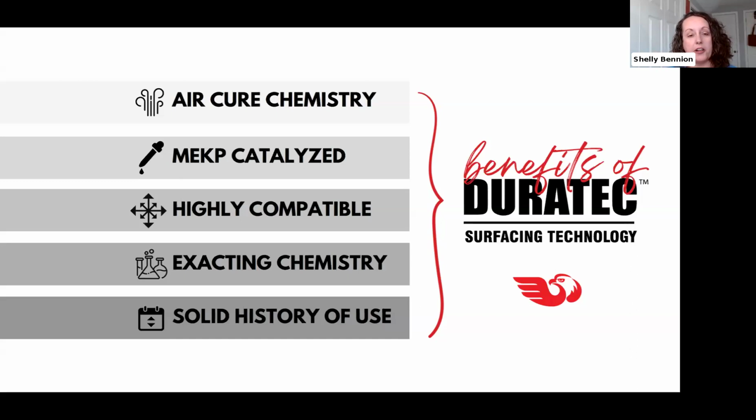So we've got up there air cure chemistry. It's MEKP catalyzed, so it's an easy 2% additive for a full and complete cure. It's highly compatible, and we'll talk about that a lot today, both with substrates and with additional coatings or secondary materials that you may choose to use in your process.